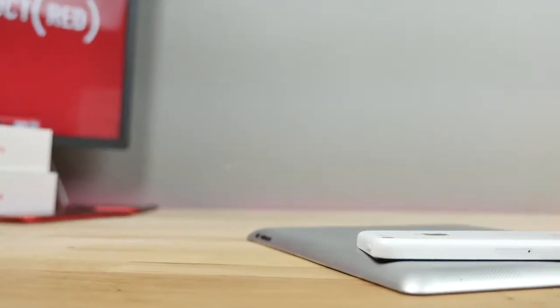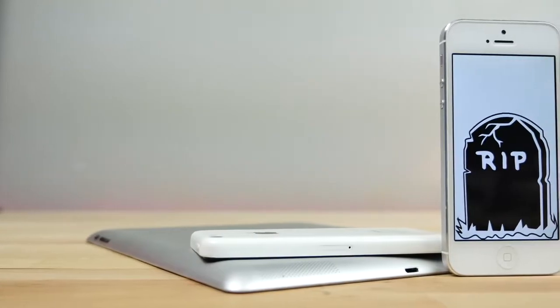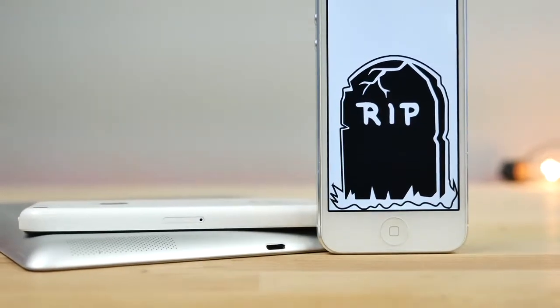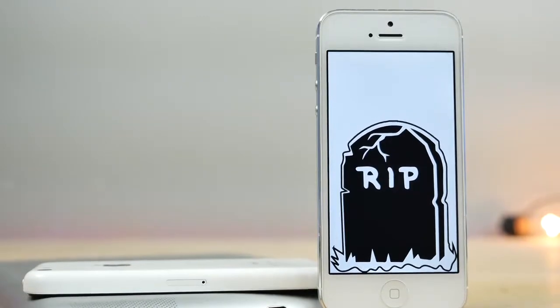It's a sad day today, guys. The end of an era, even possibly. Today, iOS 10.3.2 was released with no support for 32-bit devices. It was released without an update for the iPhone 5, 5C, and iPad 4. As much as I love those devices, it's time to move forward.